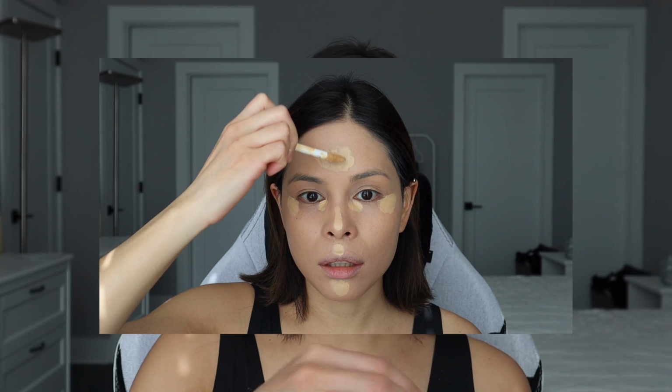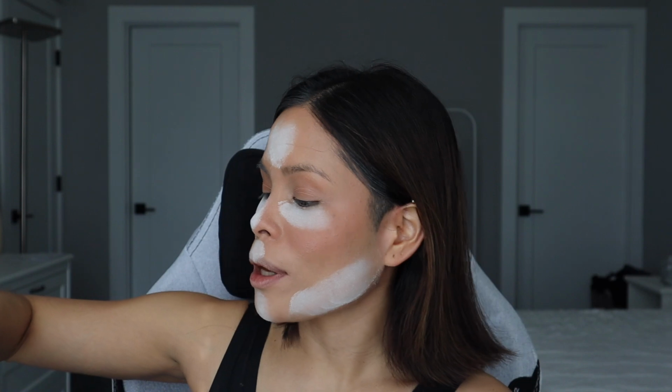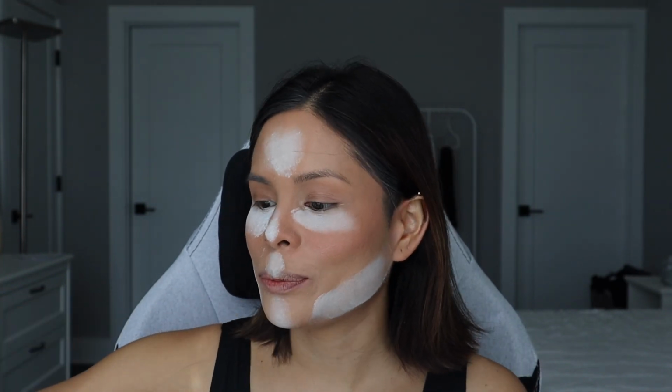So like that, we're just gonna let it chill there, depending on how much time you have. And then I put a little bit here, all those areas where I highlighted before with the liquid concealer. We're just gonna put a little bit of powder in those areas. So these areas right here. I know we look crazy right now, but trust me, this is gonna be cute.